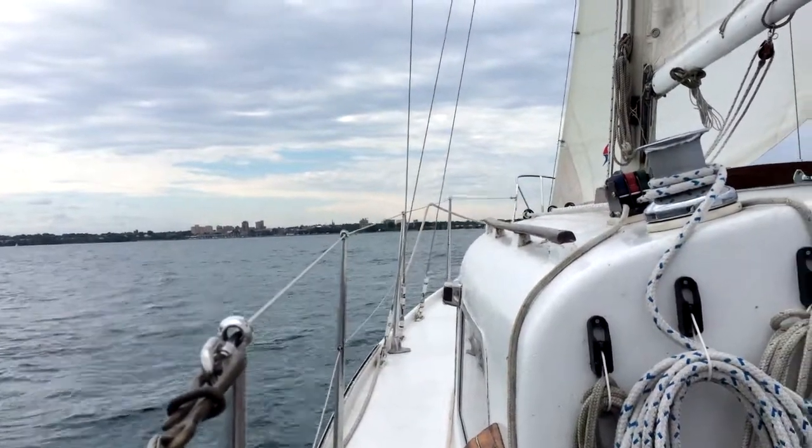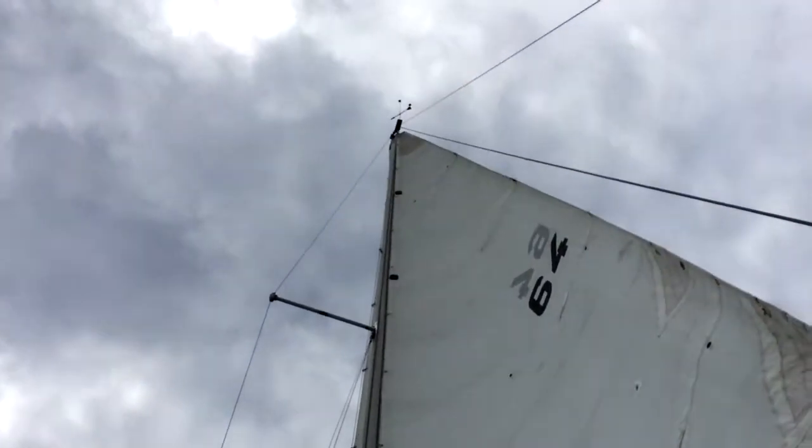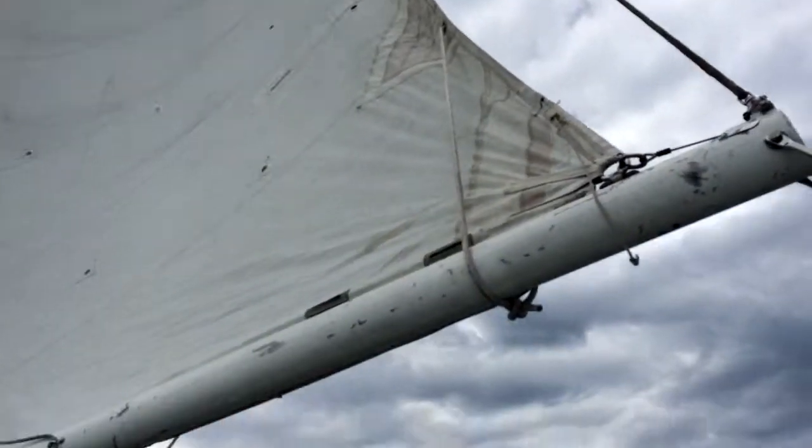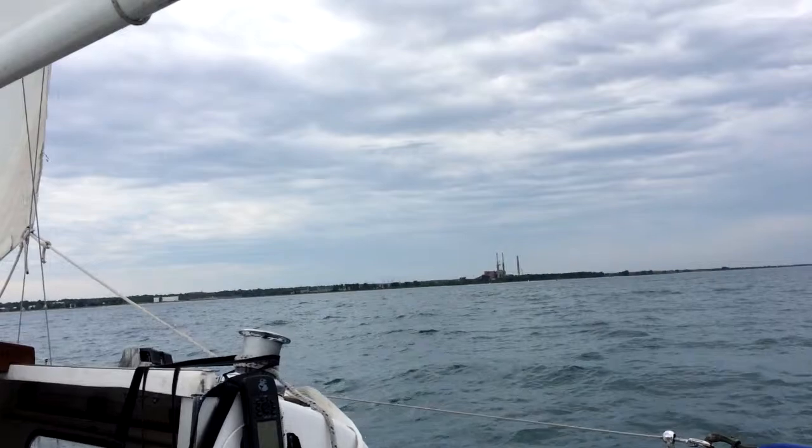That's 2:05. Some light sprinkles going on right now. It looks like it's actually going to pass over without much of an issue. So I'm going to see if I can stay out a little bit longer.